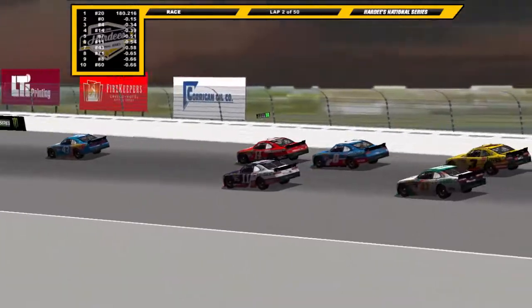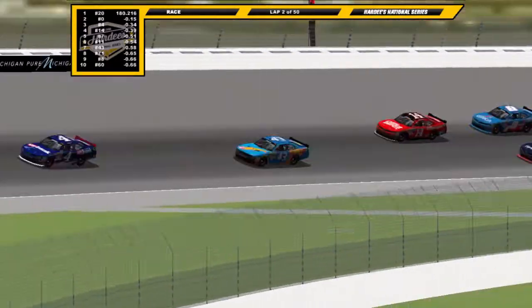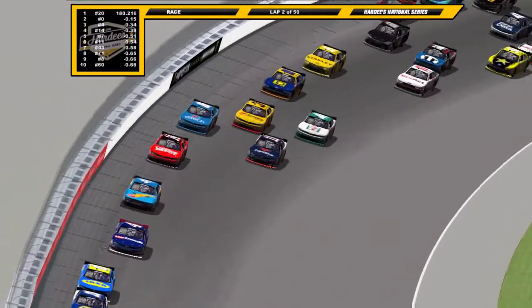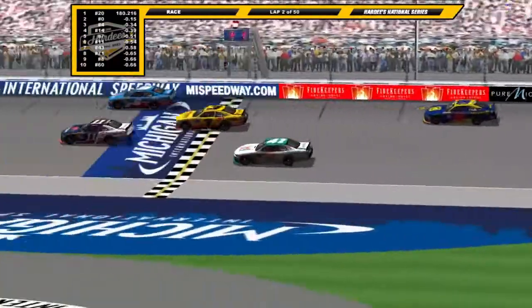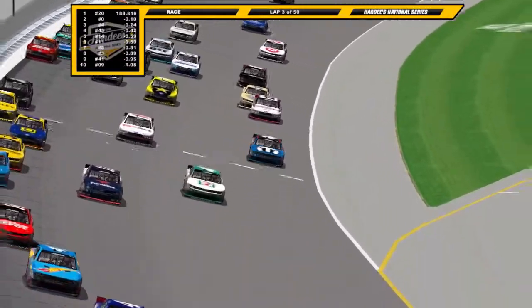But Corey Williams now battling his teammate for position. That is for the 5th spot, looks like. And Chris Dodd, though, now launching his way up to 4th. Williams now back to 5th, but Cody Lamas, great start for him. He's now trying to get around the CM Racing cars, but doesn't look like he's got the momentum. Bradley Bishop Jr., though, with a great start as well.